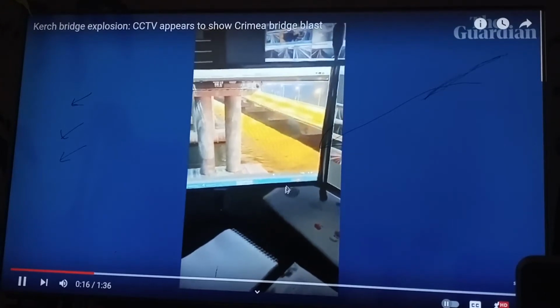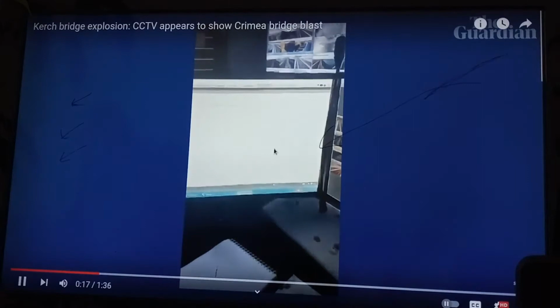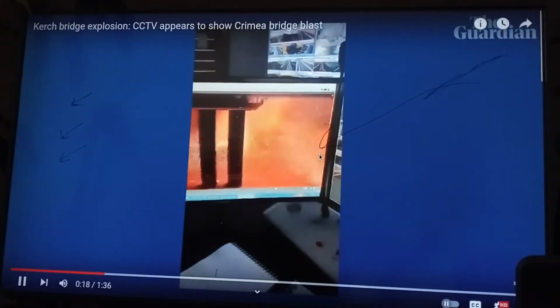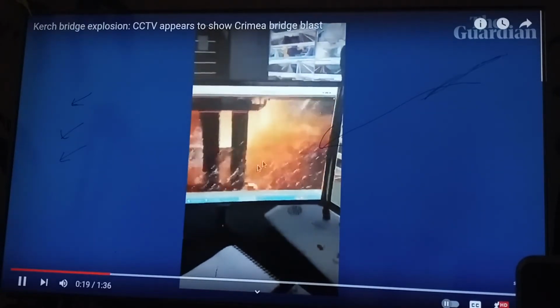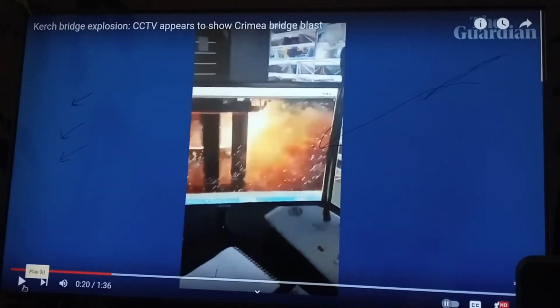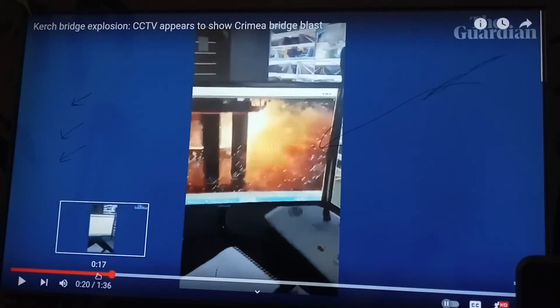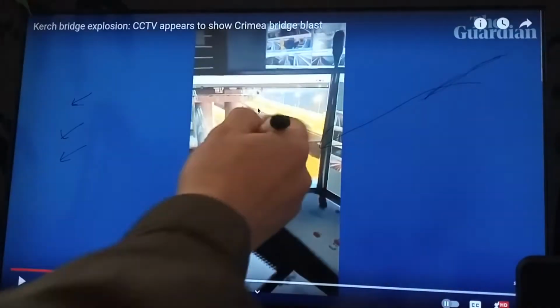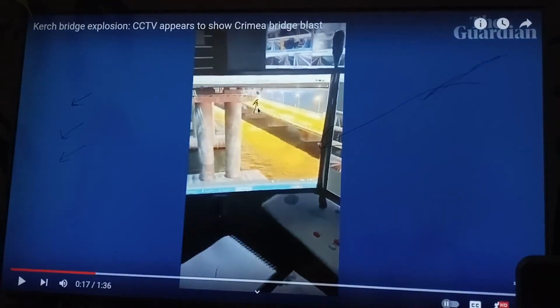And now we have a look from underneath the bridge. It's someone recording a monitor, and bang. Again, you see the glitter coming in from that one direction. And again, I would like you to now have a bit of a look. We'll move to before the explosion. And you see this right there. Right there.